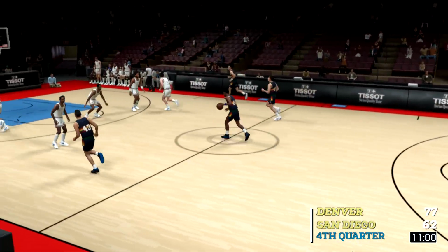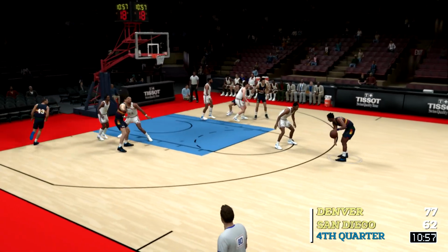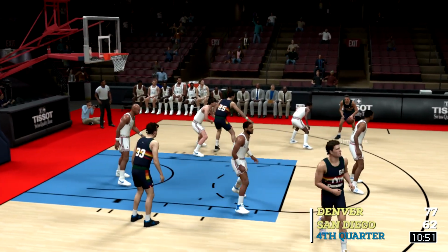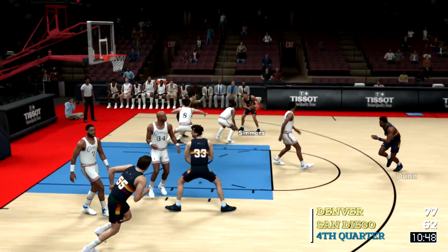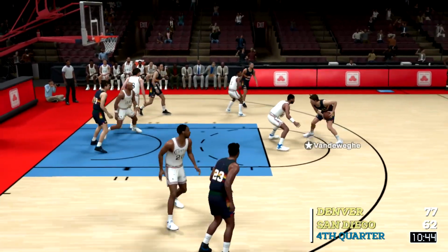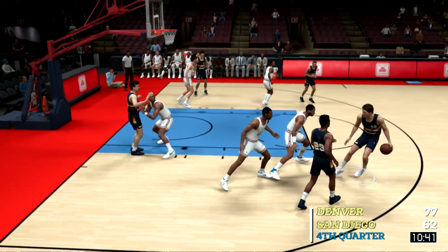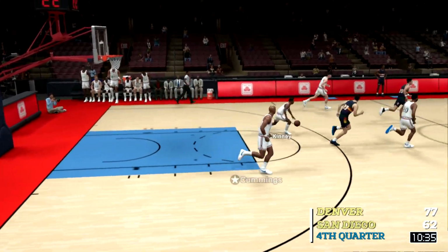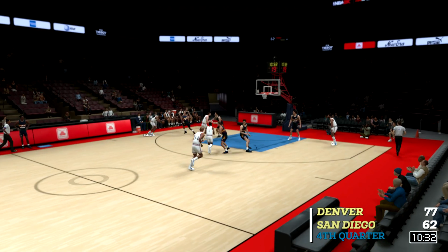Cummings got 27 points. You know, I think when you give up second chance points, a lot of it comes down to simply a lack of effort. Yeah, it's simple. A key part of playing good defense is limiting the offense to one shot. And that starts with boxing out. Vandeweghe misses. San Diego trails by 15.